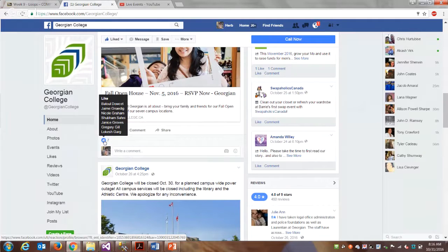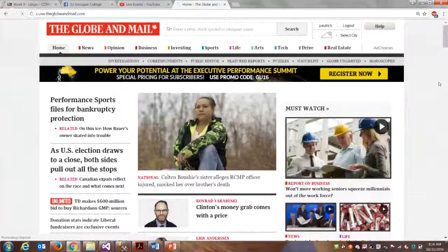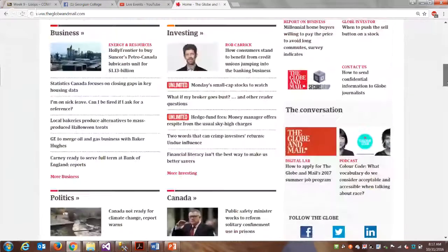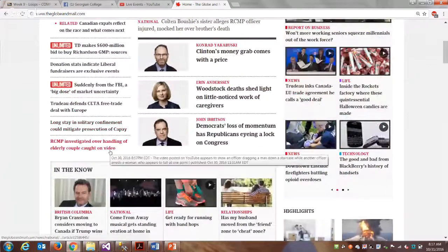So almost everything we see on any web page we go to is using this loop structure. Let's think about what's happening here. We know that the Globe and Mail's homepage is showing us the titles of news articles. So it's doing it in a loop, even though the presentation is a little bit inconsistent.